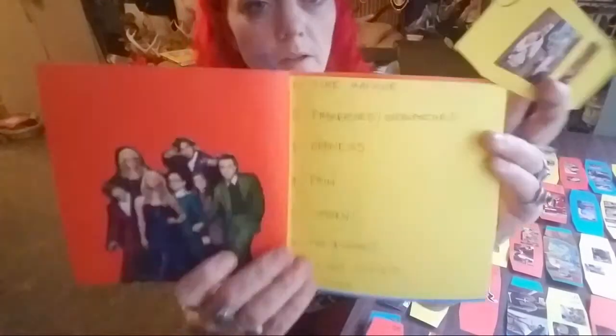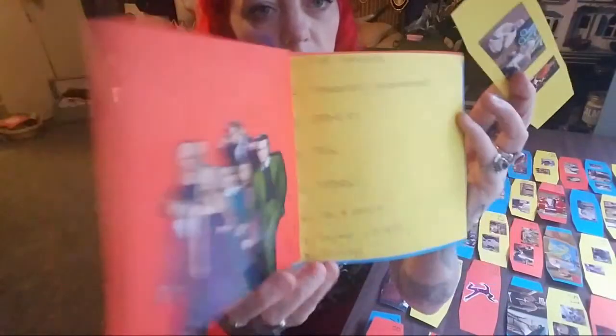So here is the book. This is what this looks like, that I'm reading from. I made this book this morning.